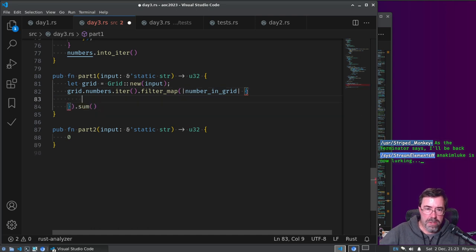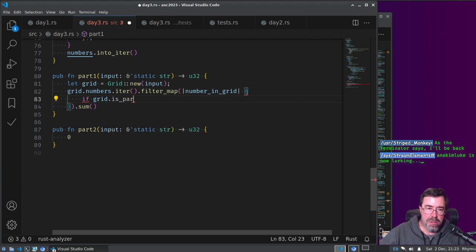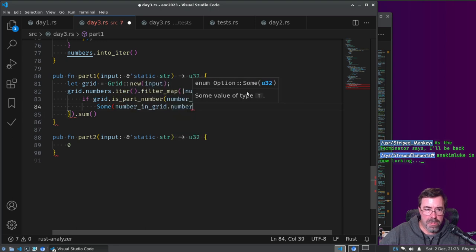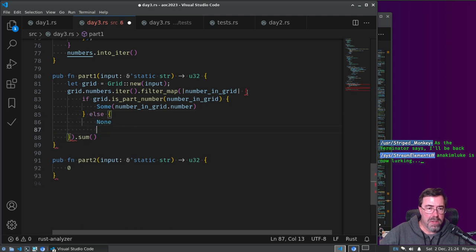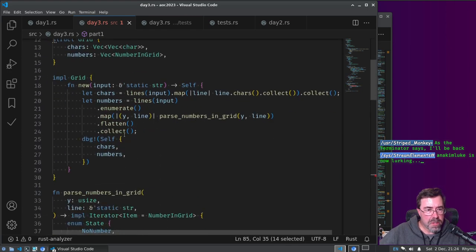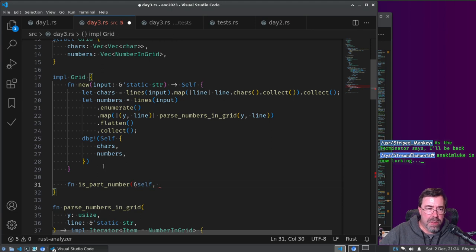So this will be if grid.is_part_number, and we're just going to pass it the number in grid. Then it's Some of number in grid.number, else it's None. Okay, so we need to have a method called is_part_number on grid. So grid now is going to have a function is_part_number, taking self, and then number in grid.